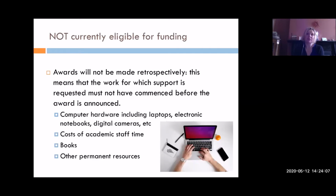So things not eligible for funding. Awards will not be made retrospectively. So this means that the work for which support is requested must not have commenced before the award is announced. So the work must not have started before the award is announced. We will not fund computer hardware, including laptops, electronic notebooks, digital cameras, etc., the cost of academic staff time, books and other permanent resources.